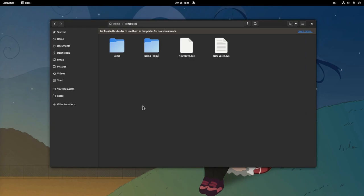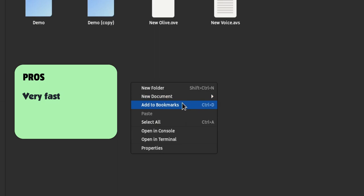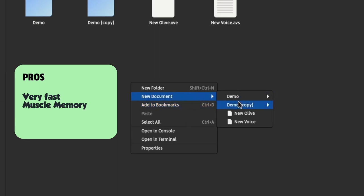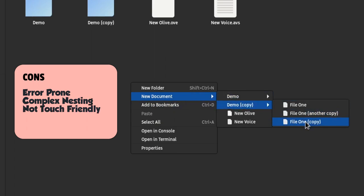So that is before, and actually what we currently have in GNOME 42. Traditional menus, let's say, with sloppy focus, that come with high interaction speed, and boosting muscle memory a lot. But they can get error prone, they can't handle complex hierarchies quite good, and they definitely aren't touch friendly.